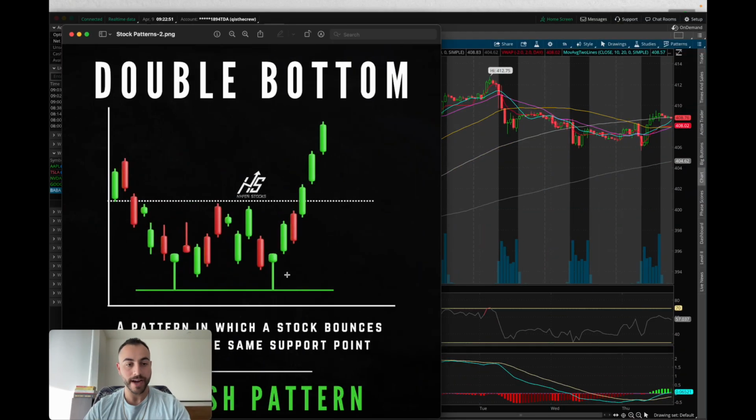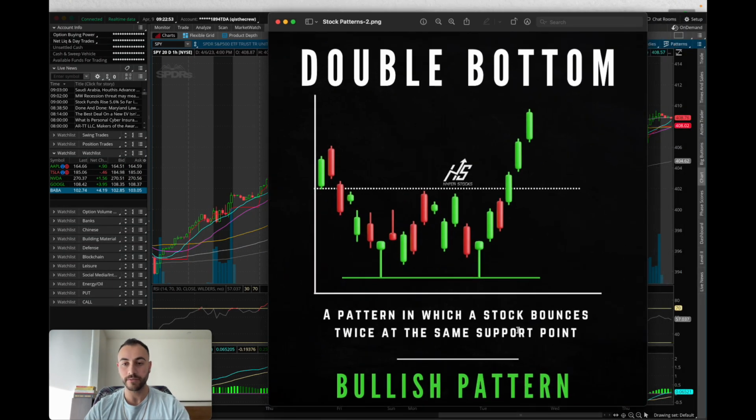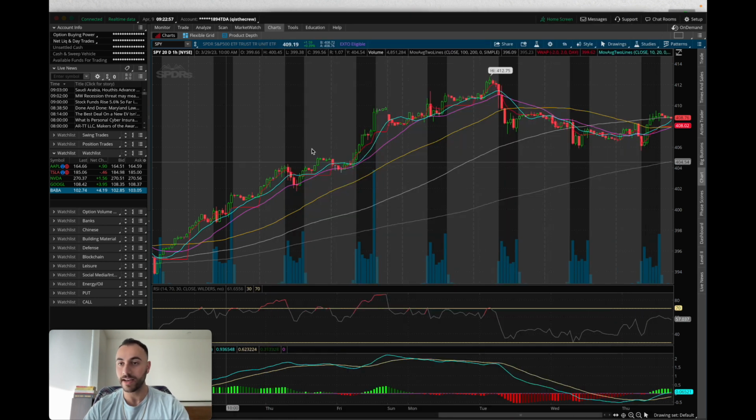So a double bottom pattern is a bullish pattern in which a stock bounces at the same support point twice and then it continues its rally up. We can see that we bounced here and we bounced here right around 405.70, and then we continued moving up.